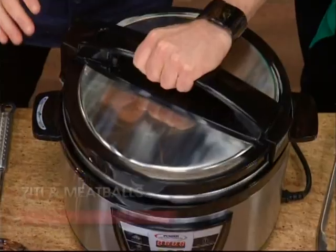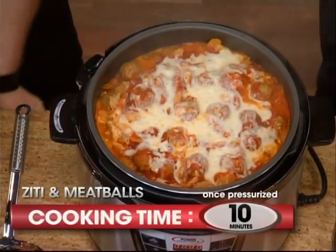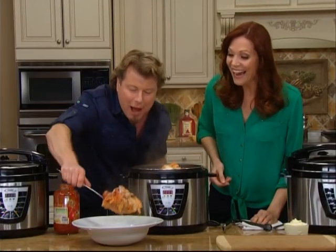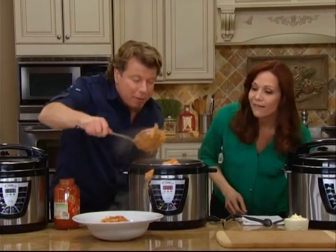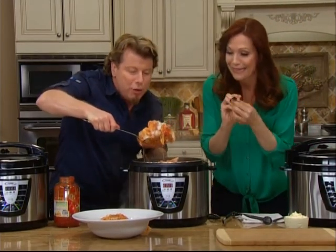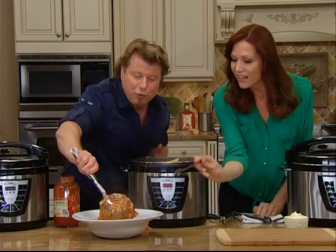Now, are you ready? Uh-huh. Take a look at that. Whoa! Are you kidding me? Look at all that cheese! That's right, but you know what? Get off that. We infused the pasta with flavor. So now the pasta is loaded. Look at this cheese. I'm grabbing my fork. The pasta is loaded with the flavor from the sauce, infused with flavor.